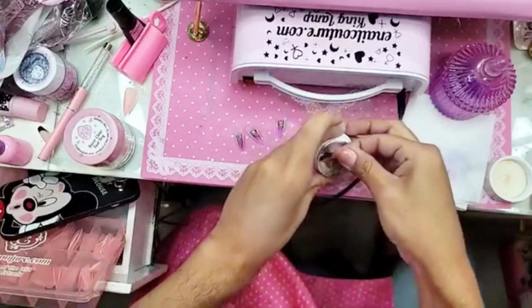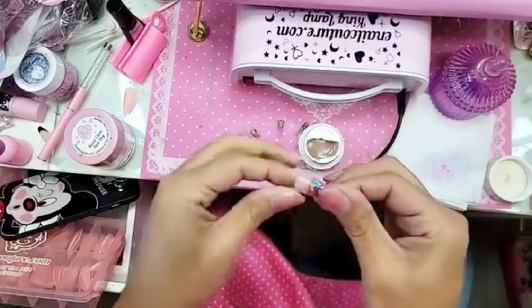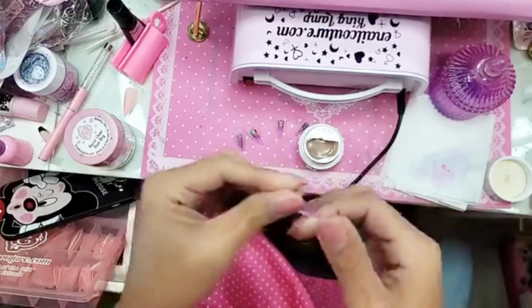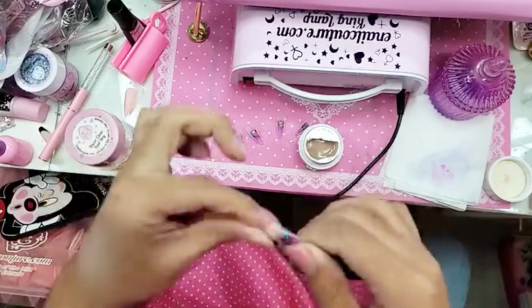What's the coldest part of Arizona? Flagstaff? Yeah. So we're gonna use light pink bubblegum gel. And pat it on the inside, nice and thin.